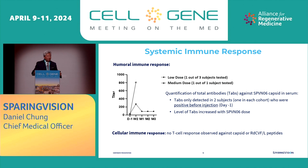Now, this is a little maybe disconcerting when you first look at it, but this is basically systemic immune response on the total antibodies against the capsid in the serum. And the smaller line is from dose cohort 1, which was the low dose. We see a small rise, comes right back down to where it should be in minimal detection. We only had time to collect data for the first patient of cohort 2. We did see a sizable gain in the response initially, which we expected because we did a dose that was significantly higher. But we anticipate this also will come down quite nicely in the future. And there was no T-cell mediated response to either the capsid or the transgene itself.